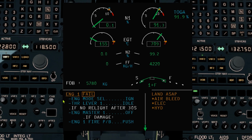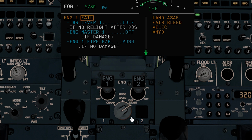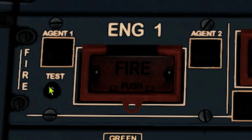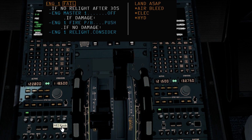Okay, let us look at the ECAM actions. Engine 1 fail, engine mode selector to ignition. Thrust lever 1 idle, and the thrust levers should be moved by the pilot flying. Remember, the movement of thrust levers, engine master switches, fire push buttons and guarded switches must be confirmed by both pilots. Do review my previous videos regarding this. Thrust levers idle 1 confirm.